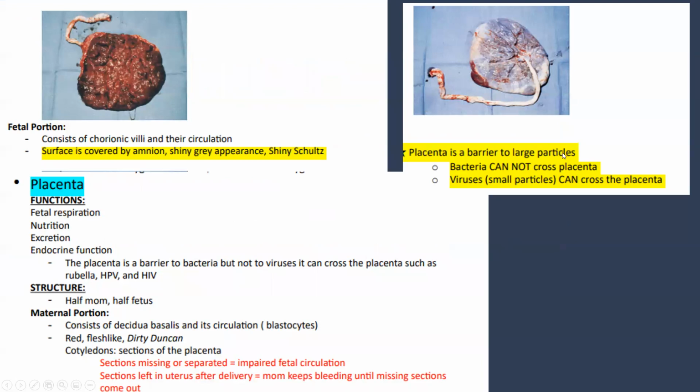Okay, kind of a lot on this slide, but we're going to first start out talking about the placenta and their different functions. The placenta is really there to make sure that it's doing all the fetal respiration work. You know, lungs aren't working yet. It's providing nutrients to our fetus. It's going to be performing the endocrine function.